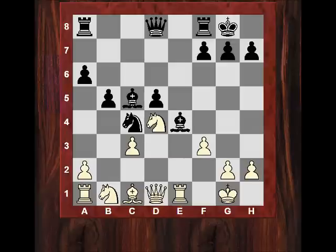It's not immediately apparent. When you look at the position, you think, well, hold on, white's just a piece up for a pawn, and it doesn't look like all that much. But it's interesting. This is the way they play these days. Okay. Right, another line.